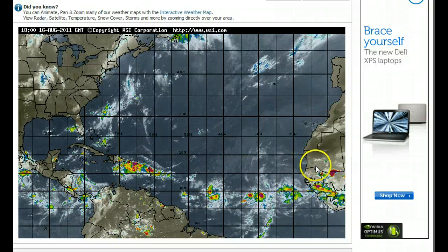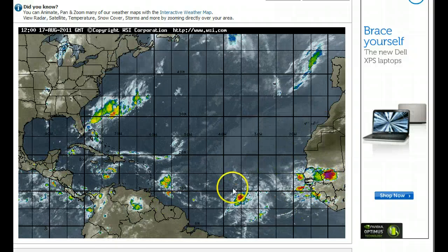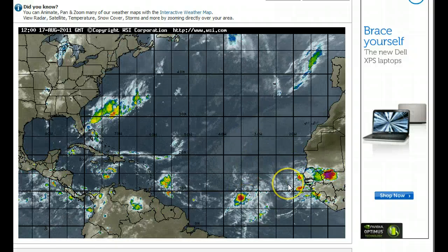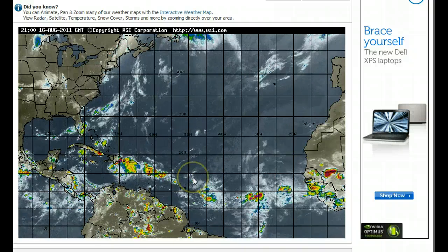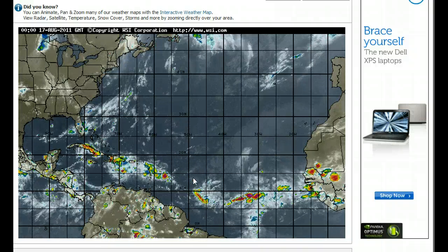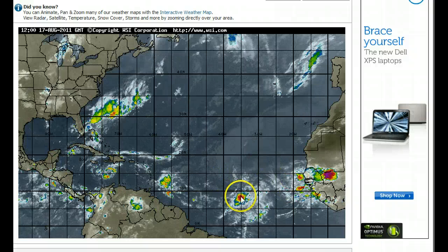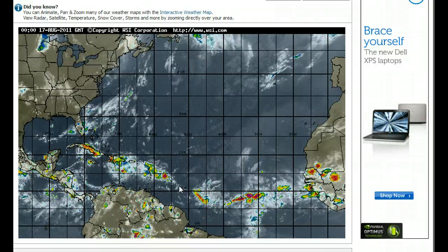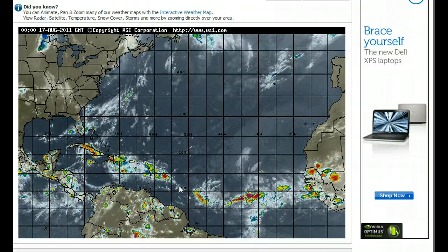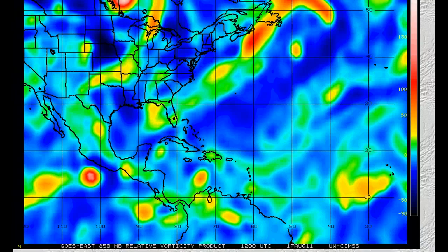So these systems that are moving off Africa right now are encountering a lot of that dry air and dust and not being able to develop until they get farther west. That's also bad news, because at least for the islands and possibly down the road for the United States, the weaker they are in the beginning, the farther west they'll move initially. And then again, I'll show you where this may or may not go in a few minutes here.